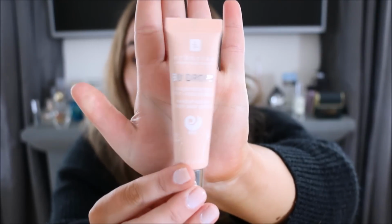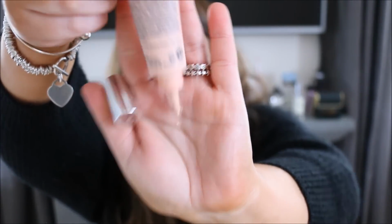Then let's do this product here from, I'm never sure if you pronounce it Arbonne or Arborian, is how I think you pronounce it. But basically these are their BB drops, makeup add-on baby skin effect. These are actually a really cool product. So what you do with these is it comes out in a little dropper type of thing like this, and you would just add a couple of drops into your moisturizer, serum, SPF, existing foundation, whatever you want to do.